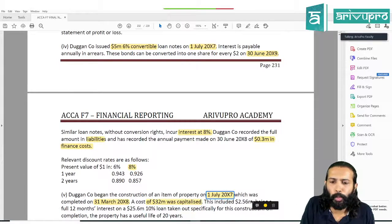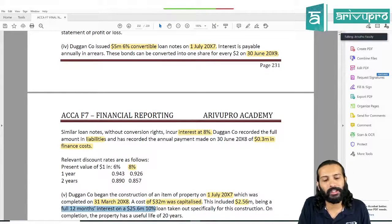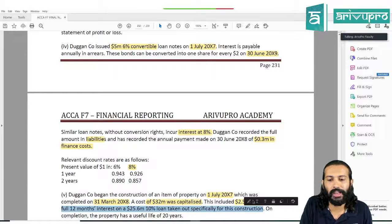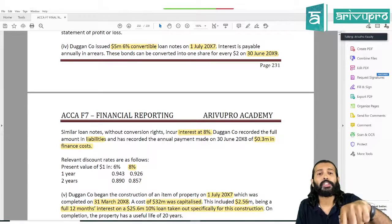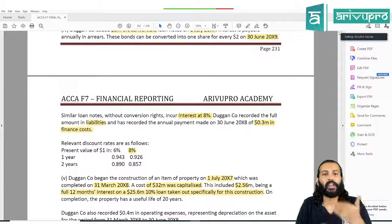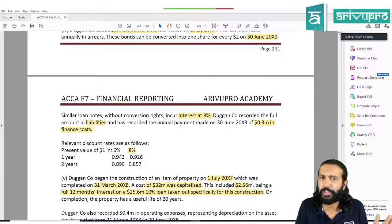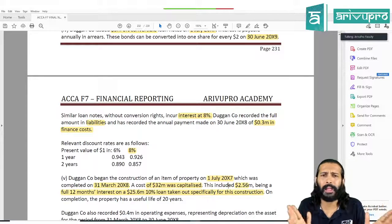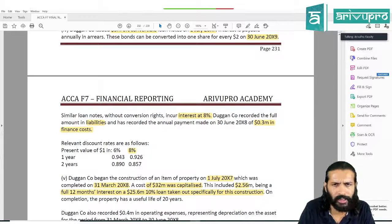This includes 2.56 million being full 12 months interest on 25.6 million, a 10% loan specifically taken out for construction. So what are they trying to say here? First of all, is this property, plant and equipment a qualifying asset? Qualifying asset means those assets which take a substantial period of time to get ready for their intended use. Here it's taking almost 10 months. IAS does not give you the time period, so it's a management call. They've already capitalized, so indirectly they're saying it is a qualifying asset.